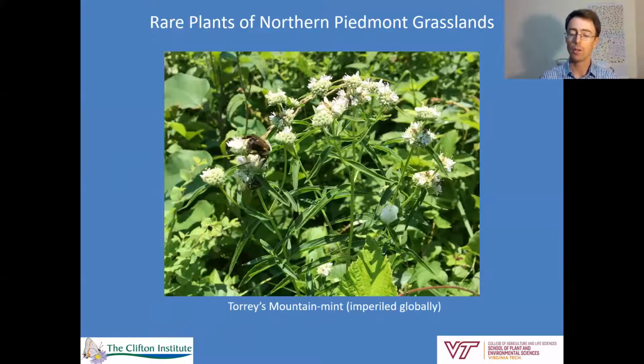Similar to the southern Piedmont prairies, it's not just about the diversity. The northern Piedmont prairies also have a selection of rare and threatened species. This is probably the flagship species for northern Piedmont prairies, the Torrey's mountain mint. This plant is known from about 30 sites globally, several of those are in our region, and Virginia is the stronghold of this species.